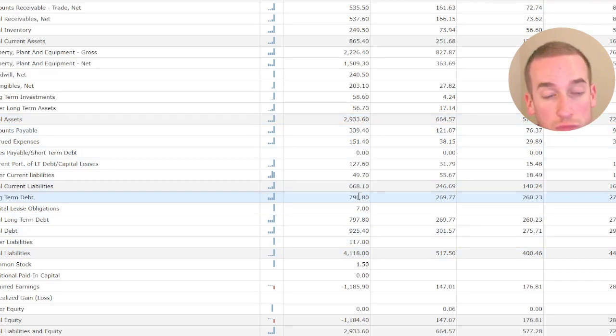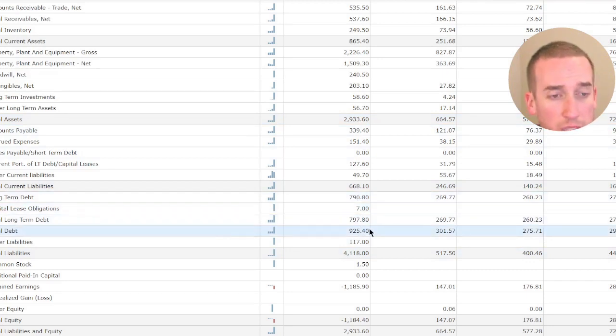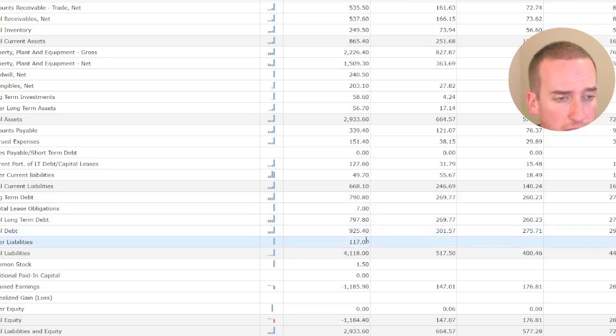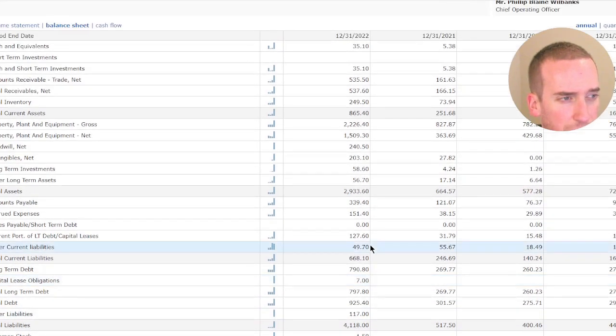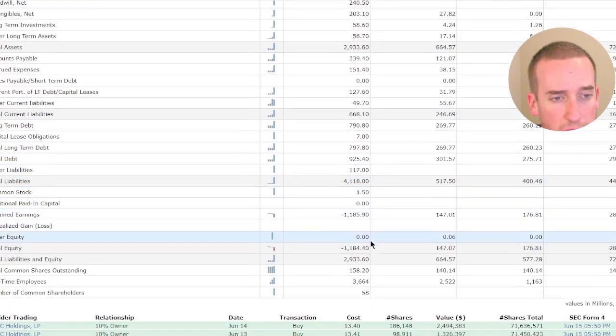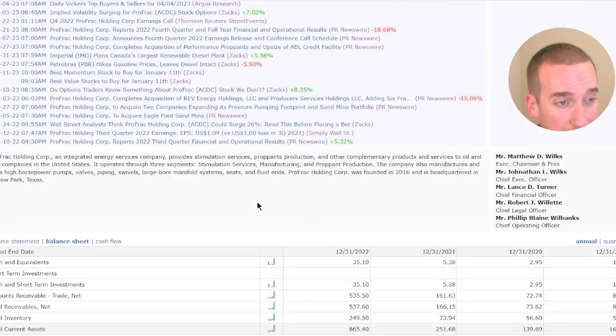Long-term debt almost tripled. Total debt. Where are these billions coming from? So their debt is like 10x. And why did their debt 10x?